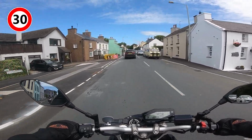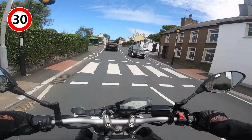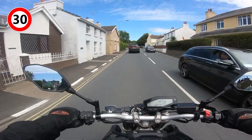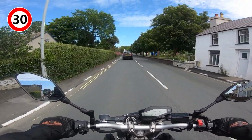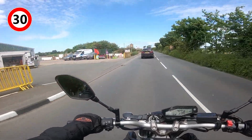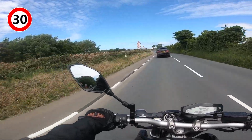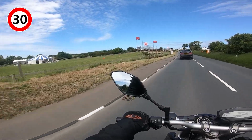Likely people in a rush, and there is a new pedestrian crossing here. So usually with the parked cars, you've just got to make sure that there aren't any people waiting to cross before you go over it. Still in the 30 zone, some couple of tents there in that field, plenty of scaffolding to watch the bikes from.